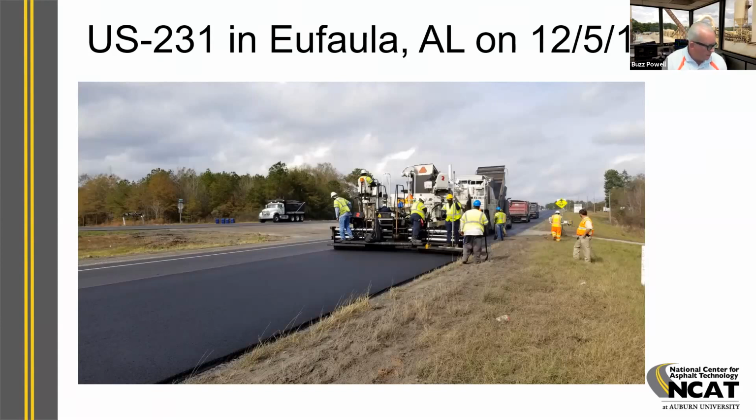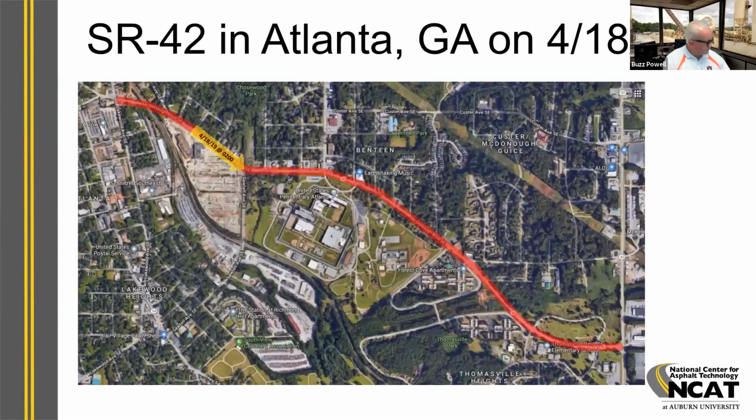And there in Eufaula, that mix is a 3/8 mix. It had 5.1% total asphalt content. And as I said, it was the northbound truck lane. And performance has been good on this test section so far. And Jason Nelson is going to give you an update here when I'm done with my part of the presentation.